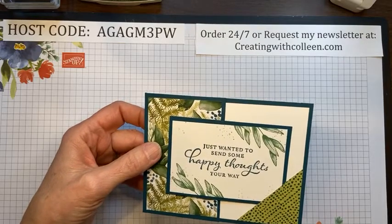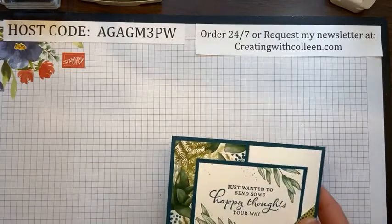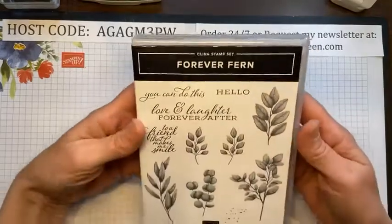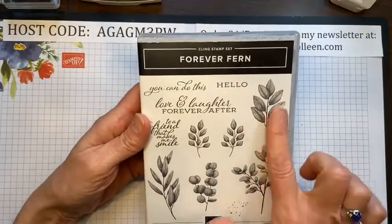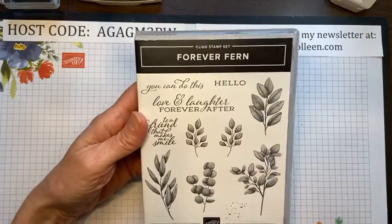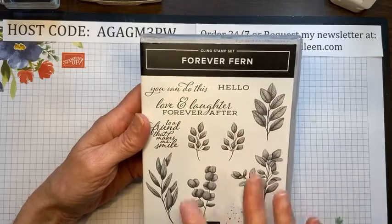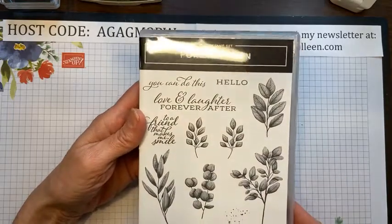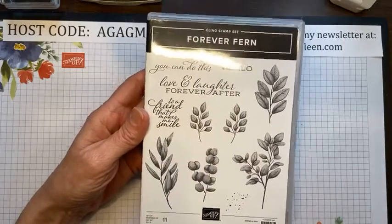So I'll get to this card in just a minute, but let me show you the product that I'm using for it. It's the Forever Fern stamp set, and you know I'm a sucker for distinctive stamping, which is what this is. When you actually stamp with these images, it's like the texture is there, the shading is there, and it really is beautiful. And you have some nice sayings in here too.